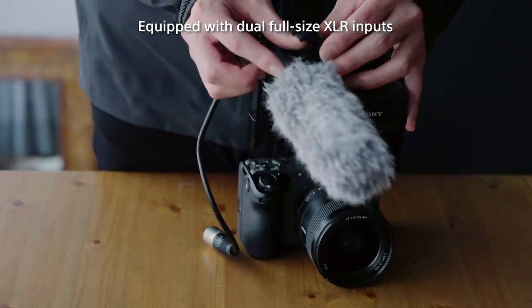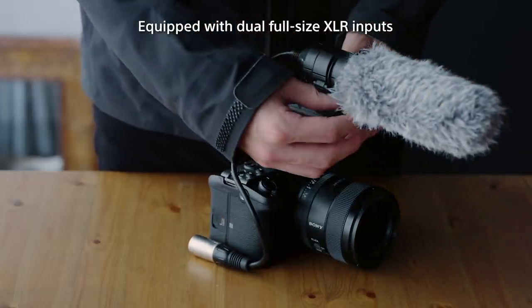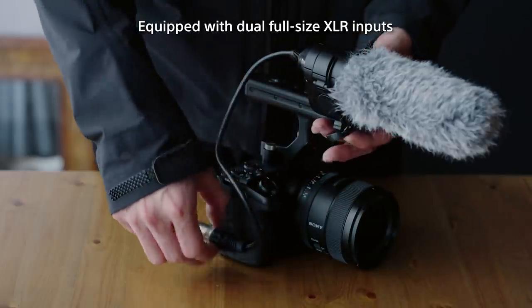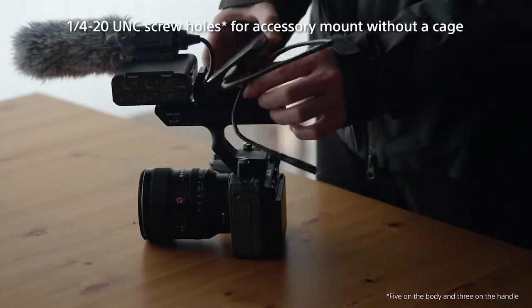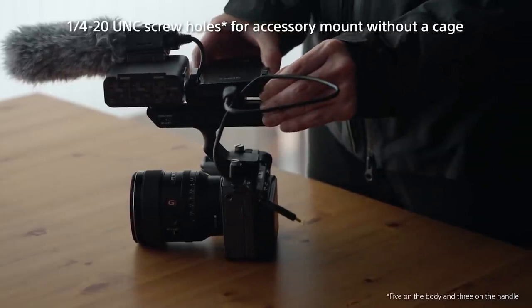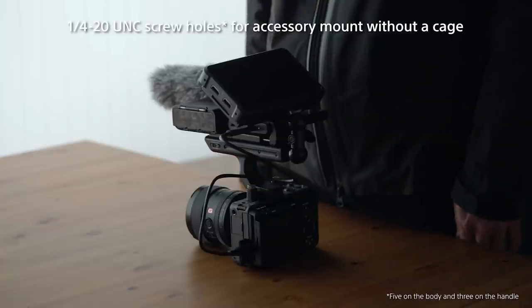The handle includes two full XLR TRS combo connectors, through which 24-bit, 4-channel digital audio is recordable without an external recorder. What's more, the FX3 offers multi-thread holes on its body and handle for additional accessories, allowing it to handle almost any situation without needing to attach a camera cage.